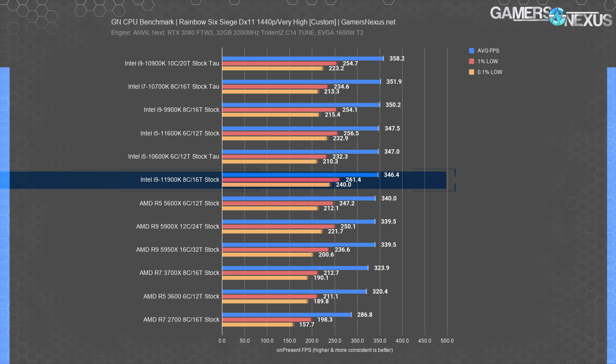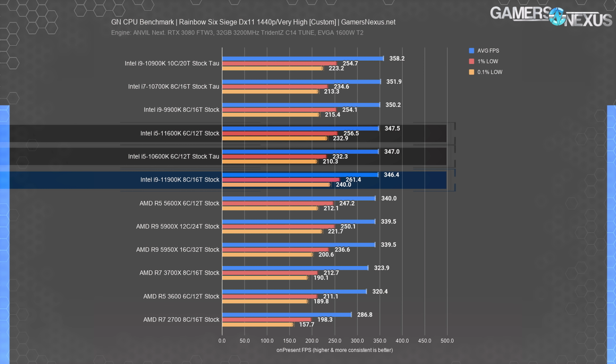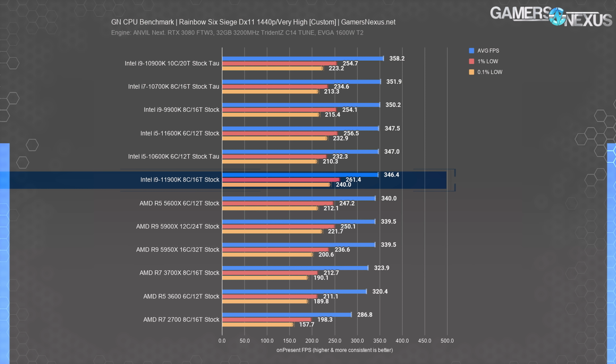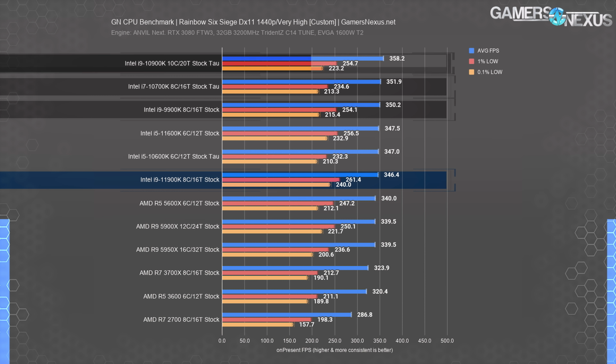Even still, compared against itself, the 11900K ends up functionally the same as the i5-10600K, and the i5-11600K is within run-to-run variance of these other two for the game. So the 11900K, the 11600K, and the 10600K are all within run-to-run variance. The 1% lows are technically higher on the 11900K, but not in a way that matters. The 9900K and 10700K end up both ahead of both of these, with the 10900K leading the chart.